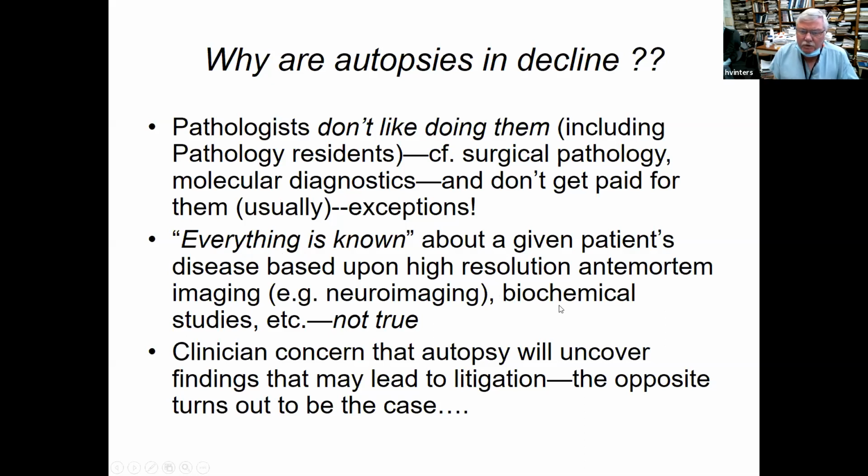That's not exactly true. A lot is known about a patient's disease based on antemortem imaging, and there are now ligands for some of those misfolded proteins that can be used together with positron emission tomography to try to get a sense of the distribution of those abnormal proteins. But even those have led to some controversy as to exactly what is being imaged, how valuable is it, how important is it in following the patient.